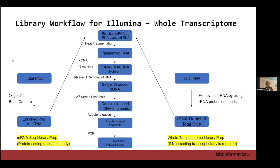So once you enrich your mRNA or ribosomal RNA-depleted RNA, you do a fragmentation. And this time you do a heat fragmentation, as RNA is much more labile. You get fragmented RNA, again around the size of a short read, around 200 to 300 nucleotides. And then you go for cDNA synthesis, removal of the original RNA, and then generate, like I said, double-stranded DNA. Then it's the same as your whole genome library prep. You add adapters, and then you PCR, and you get your whole transcriptome libraries. Again, I'll come back and give a little bit more molecular detail in the afternoon, in the next section.